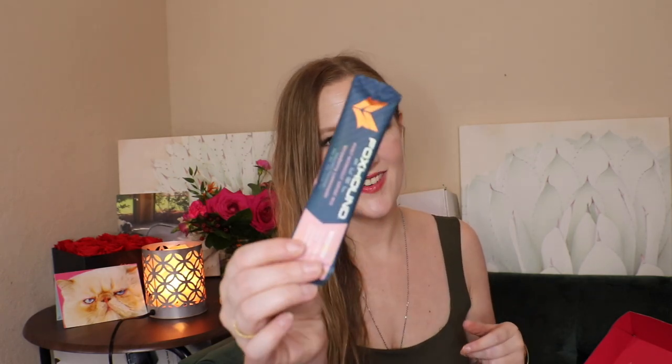But Foxhound Fuel is the next brand here. Post-workout drink mix in strawberry lemonade. This is for recovery: turmeric extract, BCAA, glutamine, and electrolytes. This sounds really good. Strawberry lemonade.